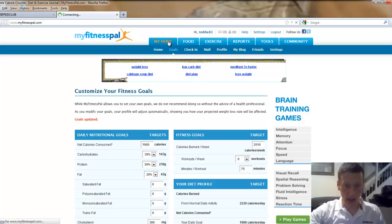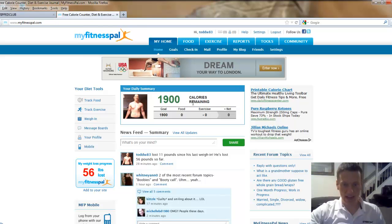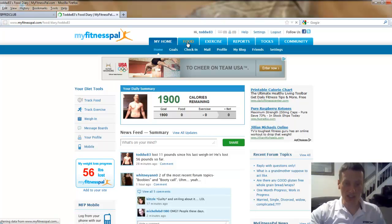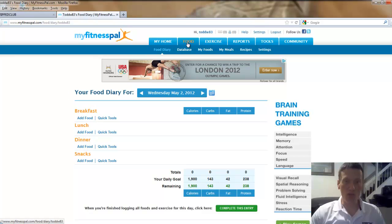So if you go back to my home, you're going to see 1,900 calories remaining for the day. So let's go ahead and start adding your food, and you're going to want to do this the day before you eat it. If you log this stuff in Myfitnesspal the day before you eat it, you're far more likely to actually follow through and hit your targets than if you just wing it and hope you hit your targets. So plan ahead, unless you want to plan to fail. Do this the night before you eat the food.